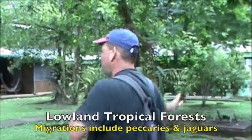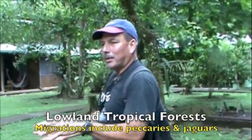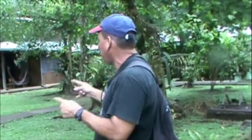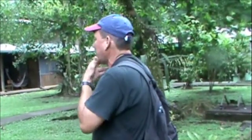When we have a whole bunch of peccaries in here, the wild boar, then we have also a whole bunch of prints of jaguars or something. But it's interesting how things go up and down. They have been here since 1963.